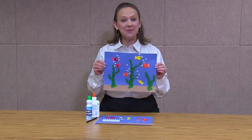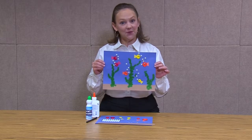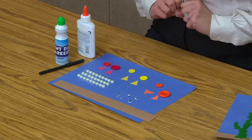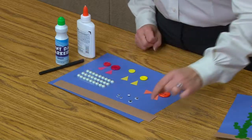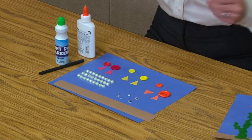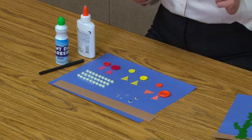Today we'll make a mixed media fish tank with buttons. Let me show you what we'll need. We'll need a piece of blue construction paper, a piece of brown strip that could be construction paper or a paper bag. We'll need some googly eyes. You'll need one for every fish.